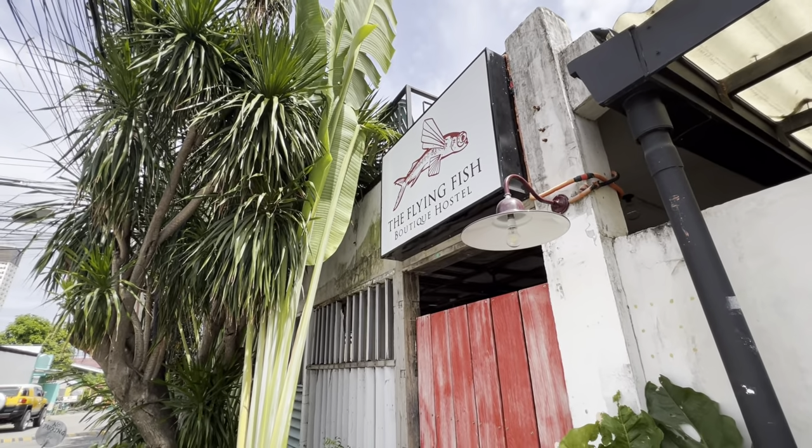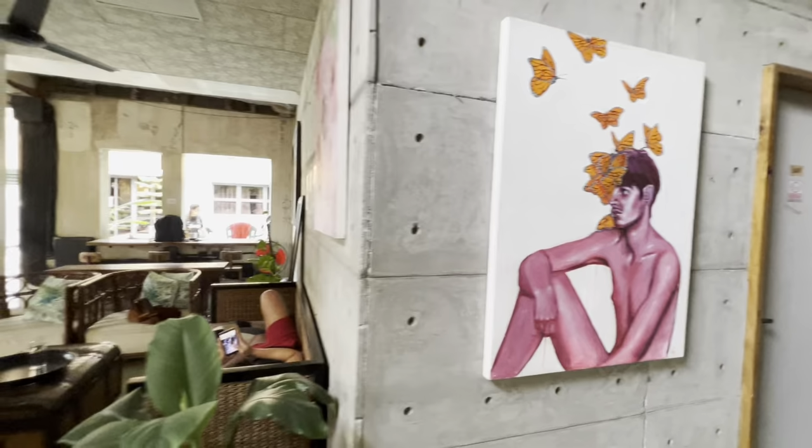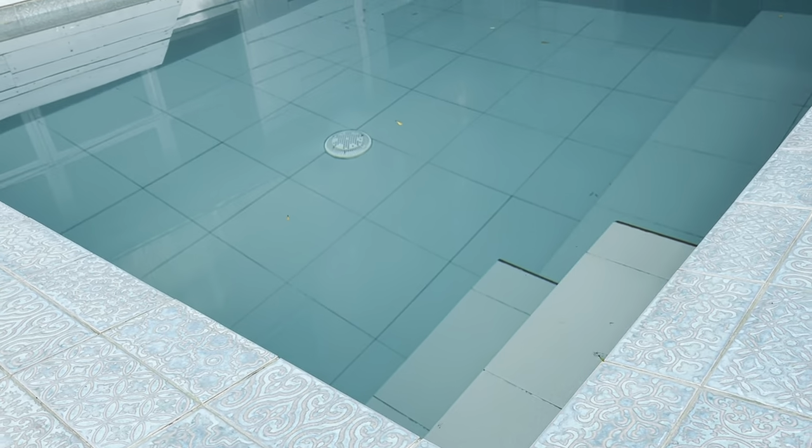Street. It's very unassuming from outside. It's just a small little entrance, which is that. But if you look around, there's quite a lot of detail and so much character.